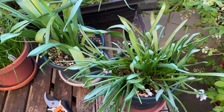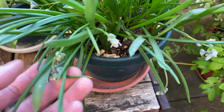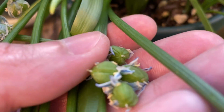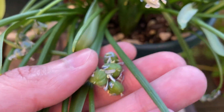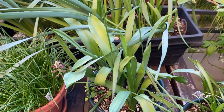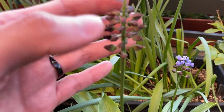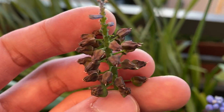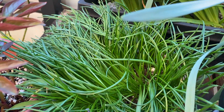Over here we have the striped squill. You can see the flowers are turning into seeds now. Those green seed pods are looking great. So same thing, I'm gonna keep some of these to harvest the seed, but cut away the other ones. Grape hyacinth, same thing. You can see the flowers turning into seed pods right here. Gonna save some of those too.